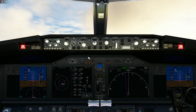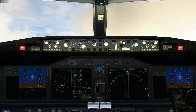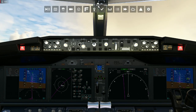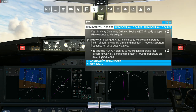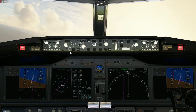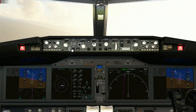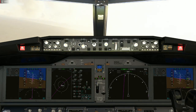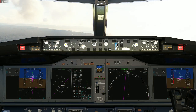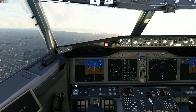Boeing 737, contact Chicago departure on 128.2. Good day. Okay, so we have engaged autopilot, flight director on, auto throttle on, set 250, LNAV on, vertical speed set at 2200, check autopilot engaged.